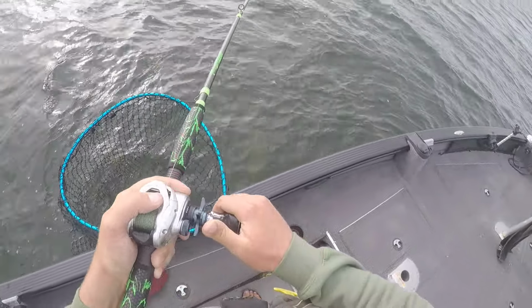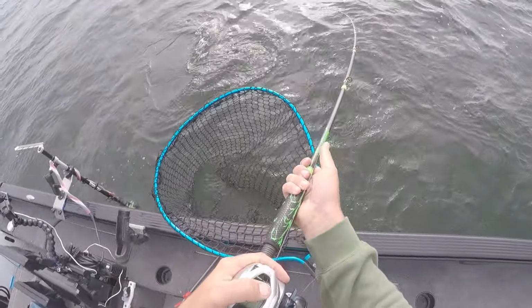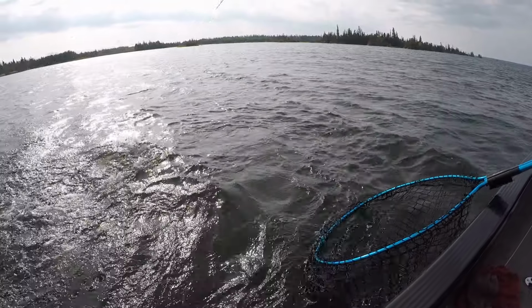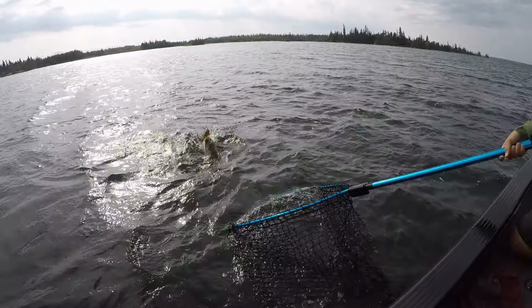This is a good fish though. Wow. These pike are on fire right now. This is like literally, I've been fishing for pike for like 5 minutes. Wow. That's a good fish. Probably a high 30s for sure. Oh man, he's just barely hooked. Get in the net, dude.